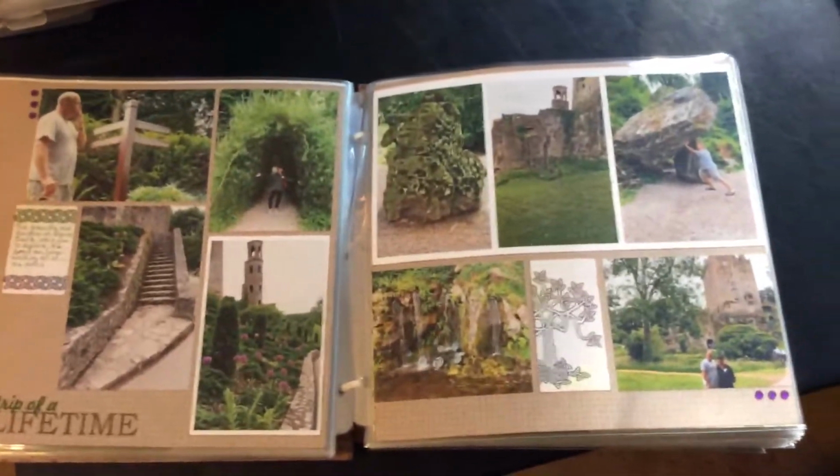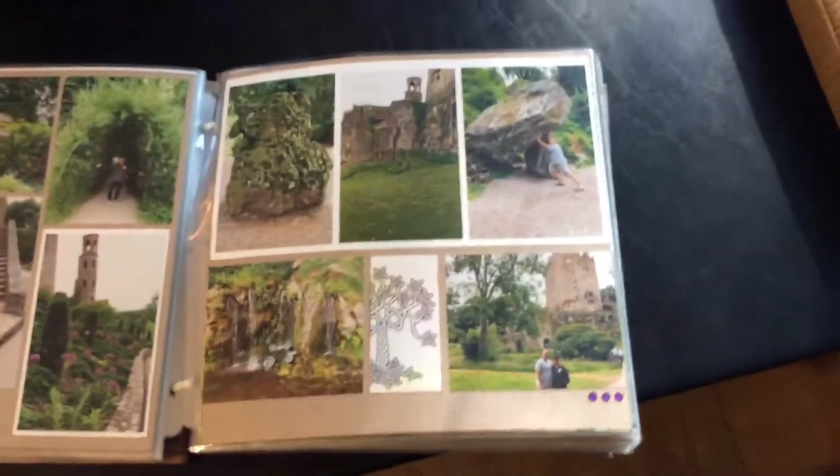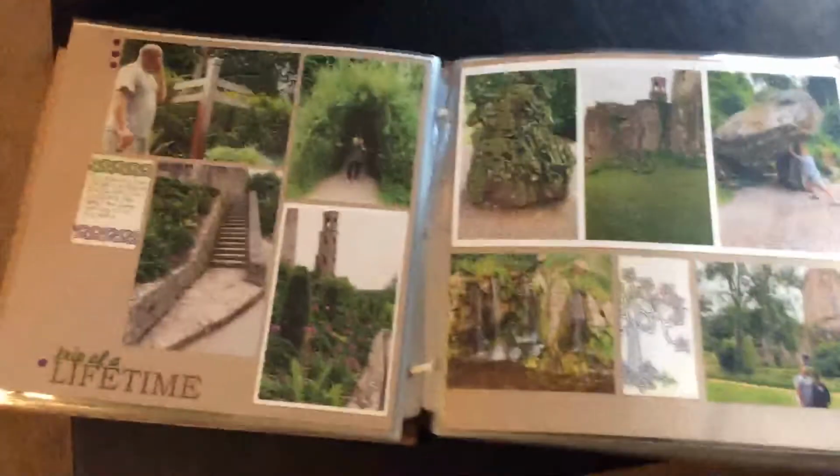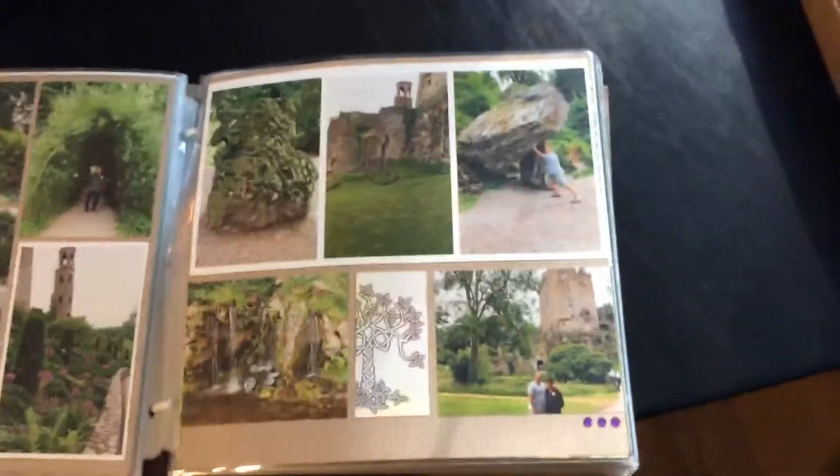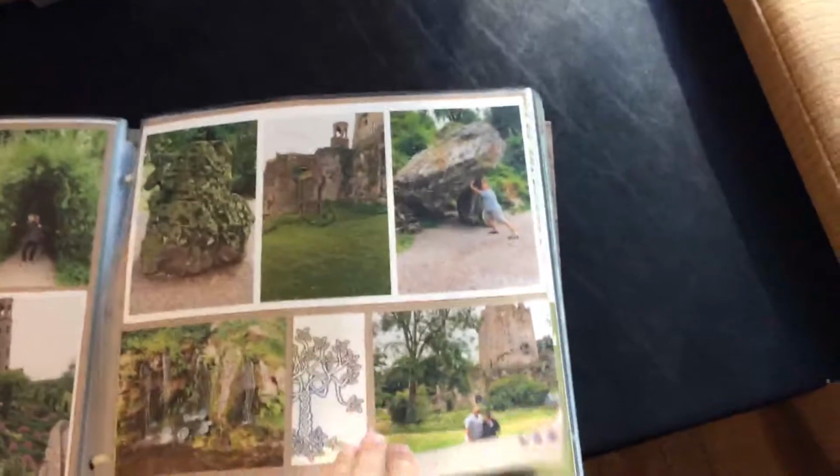One of them is actually called the Poison Garden, and it's all poisonous plants that they still grow there. I don't want to know what they were used for back in the day, but they had them and they're still there. So if you get the chance, definitely walk the grounds if you are visiting Blarney.